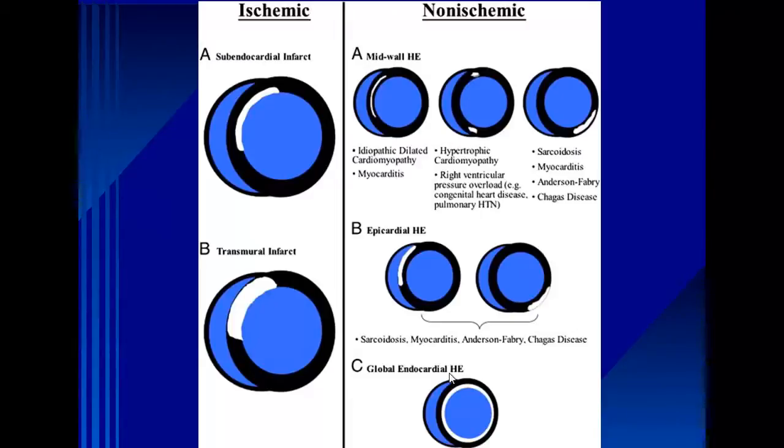In this particular case, obviously you can see there's a subendocardial infarction with the black myocardium still behind it. In this image, you see that the wall is transmurally infarcted. In those patients with non-ischemic, all of these findings of delayed enhancement lend themselves to poor prognosis. In this particular case, if someone has dilated cardiomyopathy or burned out myocarditis, you find the delayed enhancement in different places.